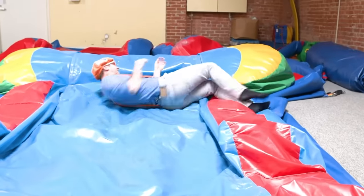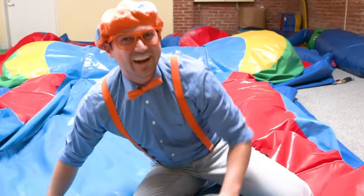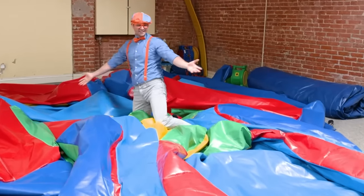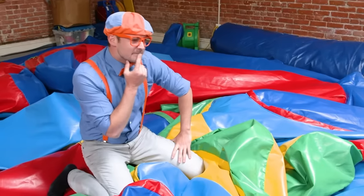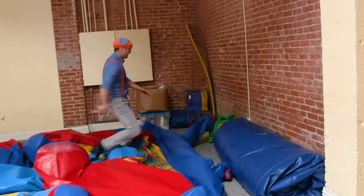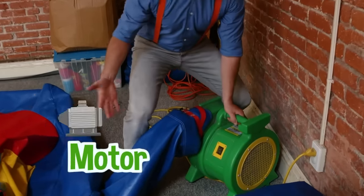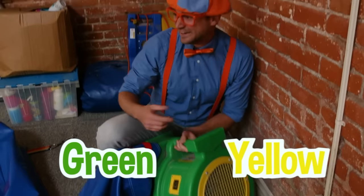Woohoo! Whoa! I love rolling around. This is so silly. It's so colorful. And I think it's deflated. How do we inflate this? Way over here. Whoa, this is the green motor. Yeah, this is green and yellow. Here we go.